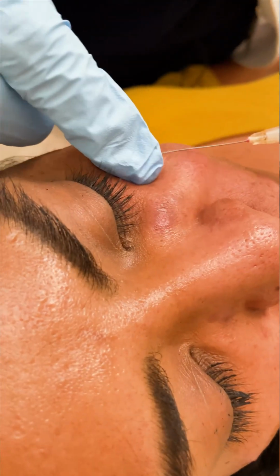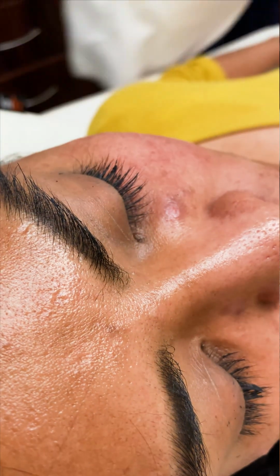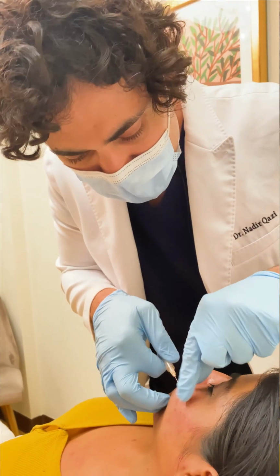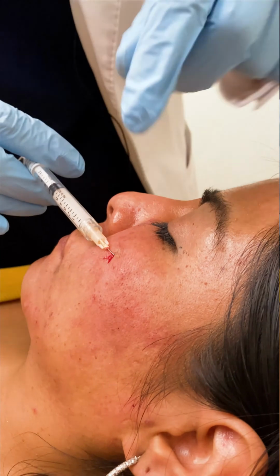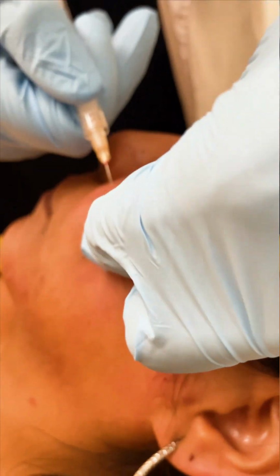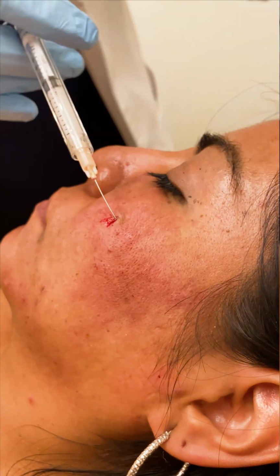Yeah, we're just kind of wiggling and gently going inside of here. You see, I try to never really force myself into certain areas, just have to reposition and try a different way. And now we're going to kind of sculpt her cheeks with this long-lasting collagen-based filler called Bellafill.